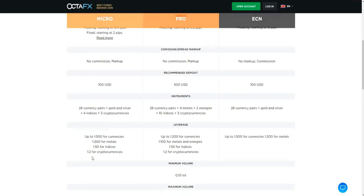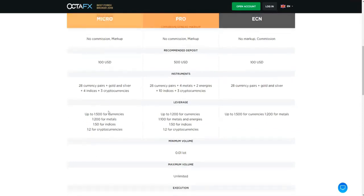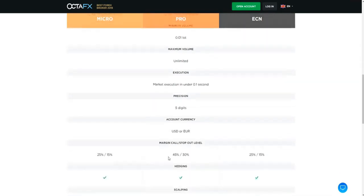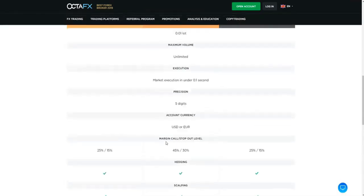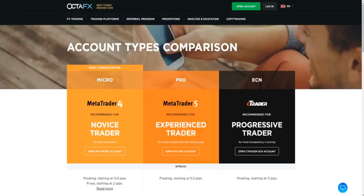And most importantly here as well, we've got the leverage information. So for the Micro account, we can access 500 to 1 leverage for currencies, 200 to 1 leverage on the Pro account, and 500 to 1 for currencies on the ECN account. It also further explains a lot more in regards to the different comparisons between the three different types of trading accounts that are on offer from OctaFX.com.